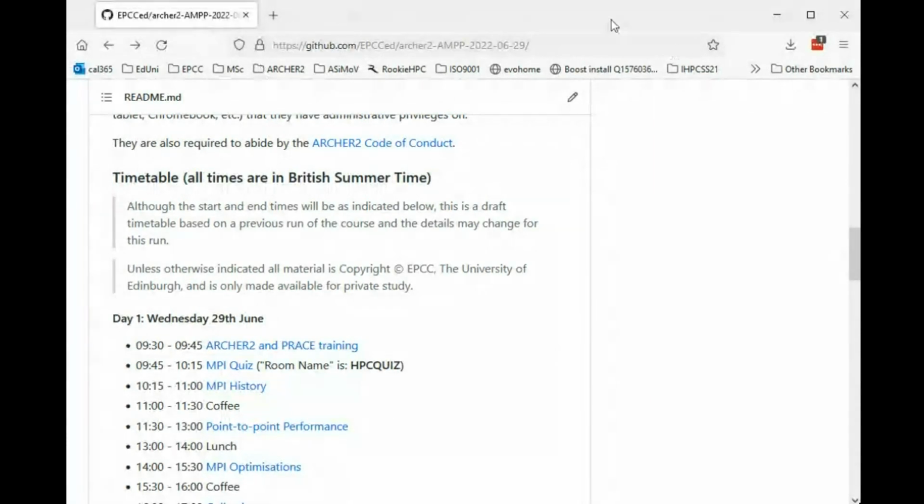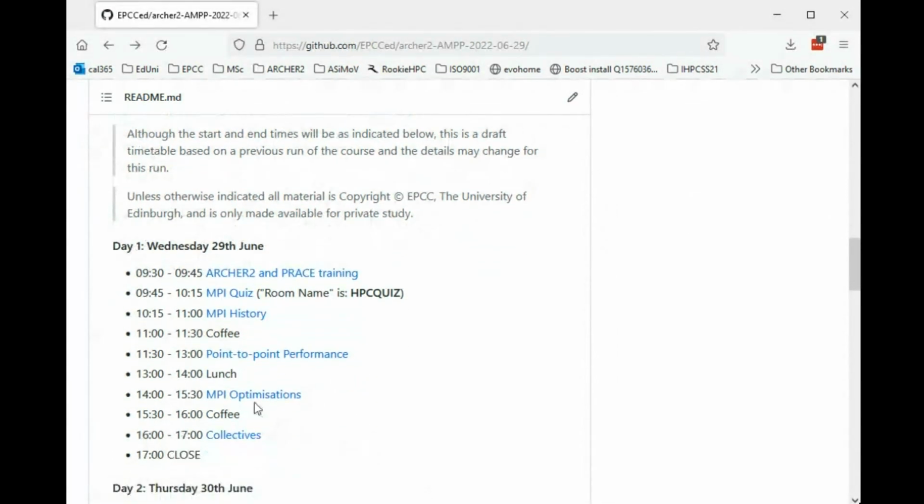So just to map out the rest of the day, we're going to talk about point-to-point performance and do a practical after the coffee break, before we go for lunch. Then after lunch, we'll do MPI optimizations. I'll talk about how to use the basic routines like send and receive, but use them efficiently. Then we'll have a coffee break. In the final lecture, we'll talk about advanced use of collectives. So that's what we're going to talk about today.